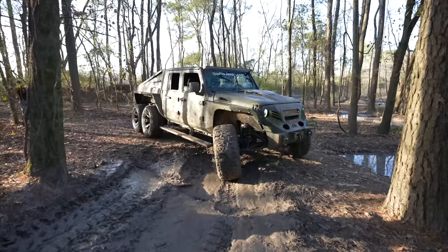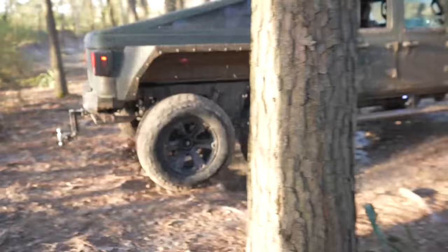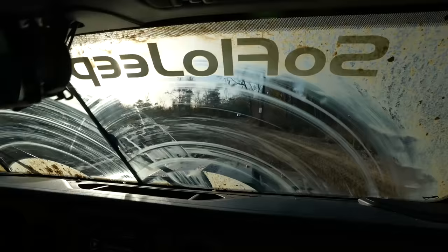Don't hit the tree. Dude, this thing in the woods looks like a monster. Wow. Look at the way the axles are just flexing. Don't leave me. Your Uber is here. Continue on the journey, please.